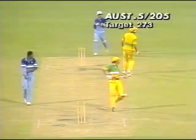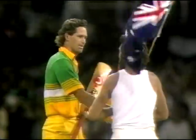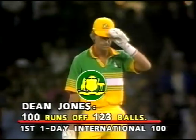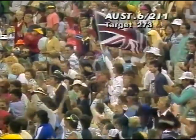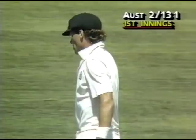There it is, a century for Dean Jones. That's a fine innings from Dean Jones. And third man won't get that. Beautifully timed. Well, that's beautifully played. Dean Jones whipping that one away behind square on the leg stump. Been waiting for that. The bounce in this pitch has been very even today. Jones has got to the stage where he can trust what's happening out there. Beautiful shot by Dean Jones, picking that ball up very early.